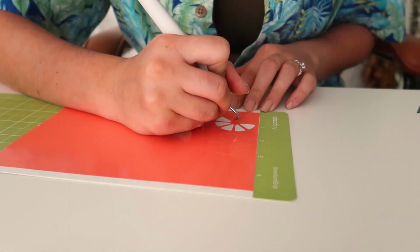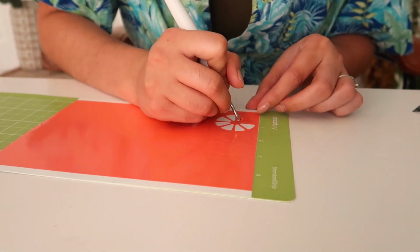Now what we're gonna do is we are going to use the little weeder tool. It's kind of just a little almost like hook, like think Captain Hook. And we're going to remove any of the unwanted pieces. So if you were writing the word Jess, my name, you would take out the little piece in the E, so it would look like an E. I'm just removing my little wheel spoke pieces.